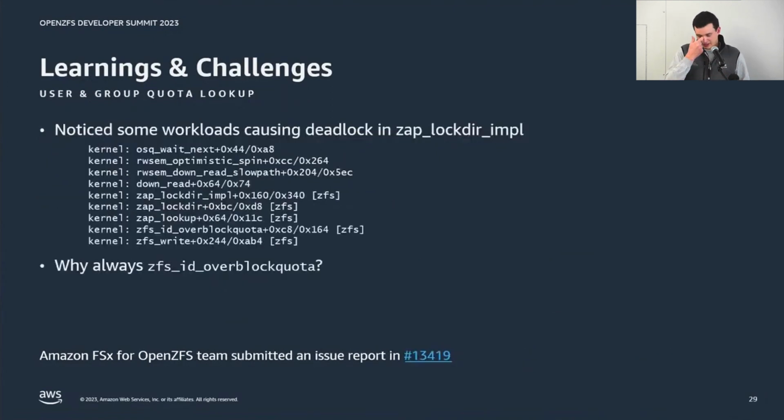User and group quota lookup. This is just an interesting challenge that I wanted to share. We had a problem a little over a year ago. We noticed that some specific testing workloads we were running were causing a deadlock in ZAP Blockter on ZFS writes.